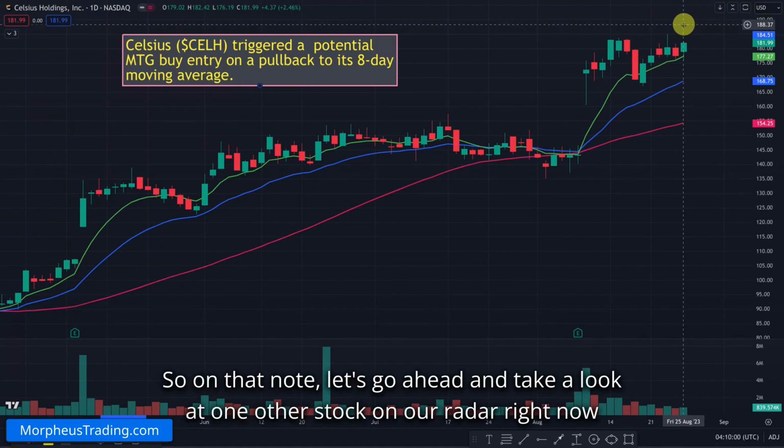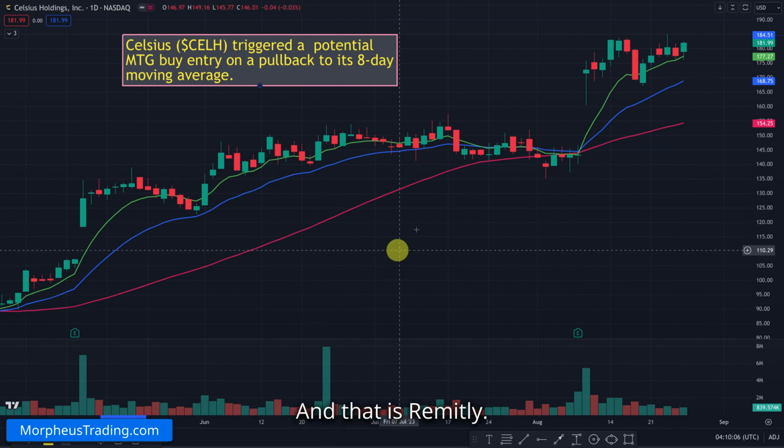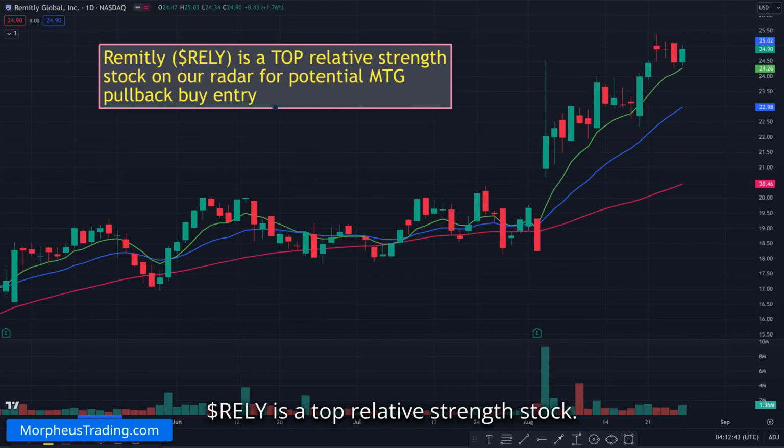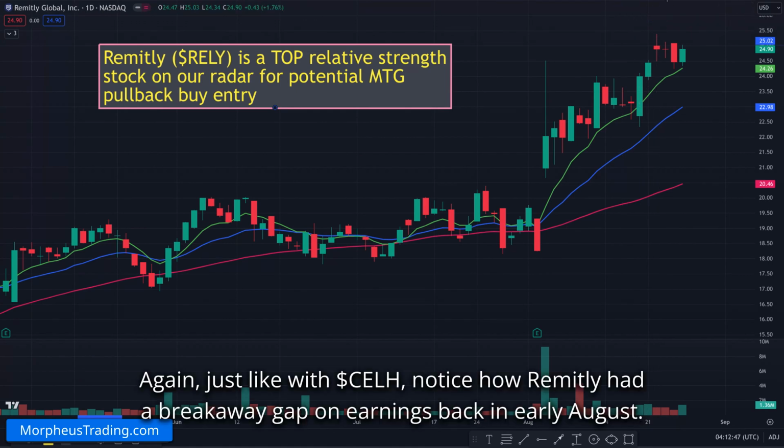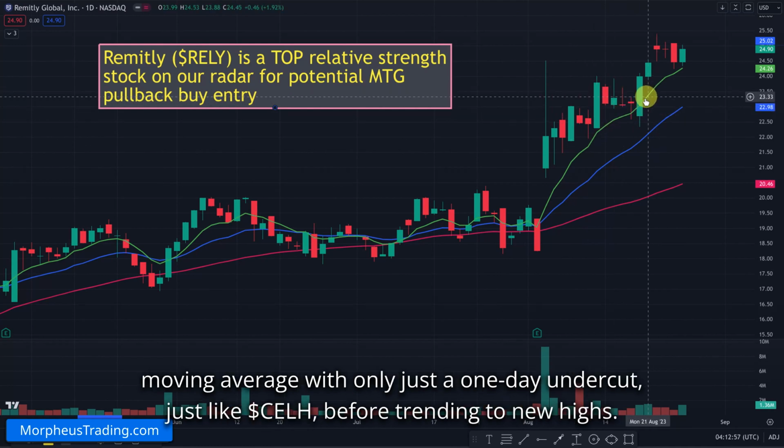So on that note, let's go ahead and take a look at one other stock on our radar right now that could be setting up for a potential buy entry in the coming days, and that is Remitly. RELY is a top relative strength stock. Again, just like with CELH, notice how Remitly had a breakaway gap on earnings back in early August, and since then it's just been trending steadily higher, holding support of that rising 8-day moving average with only just a 1-day undercut, just like CELH, before trending to new highs.